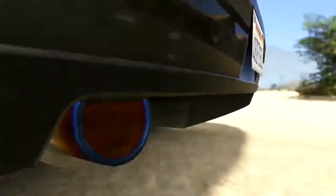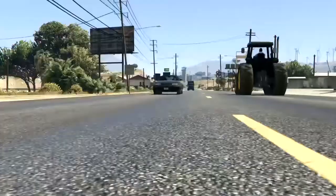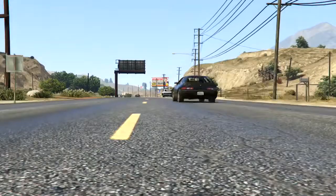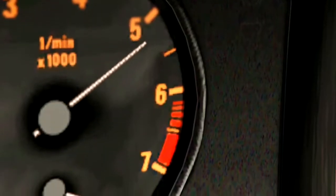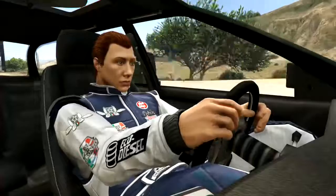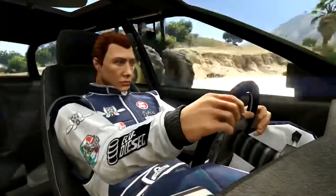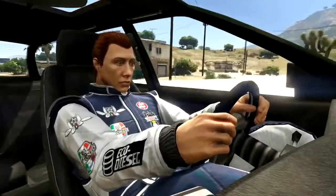Okay, that's not bad. It's not as much as the other car, but that's not bad. It surprises you. There's 80, 90. Oh, that's got some giddy up.